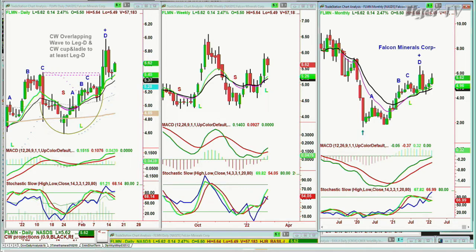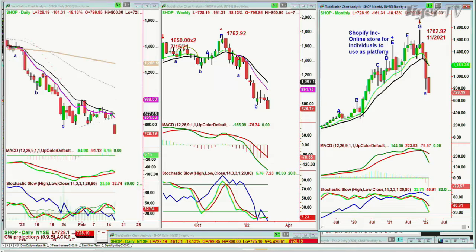So, okay, a lot of other questions have come in. Let me just check on the left side and the right side. Okay, so question about Shop. Shop is Shopify Inc., an online store platform for individuals to use.